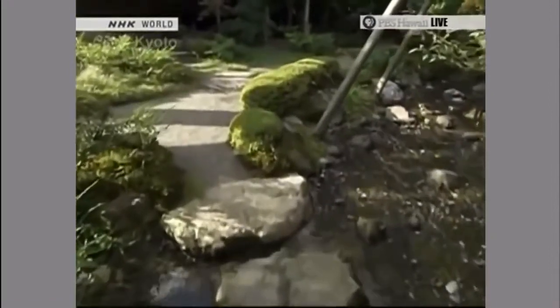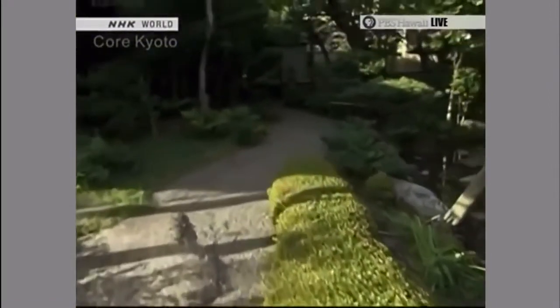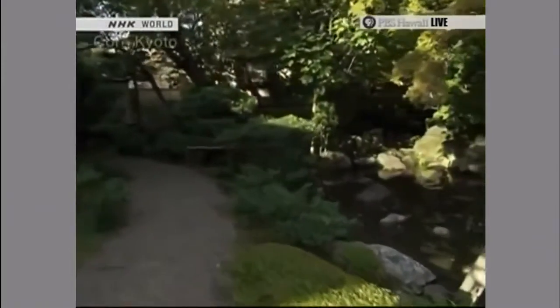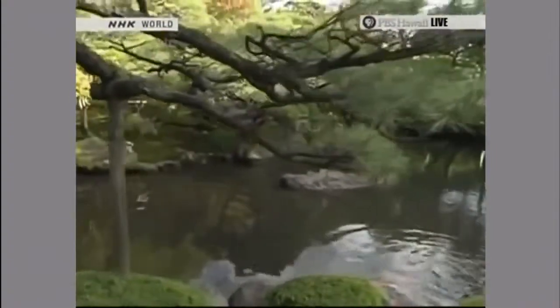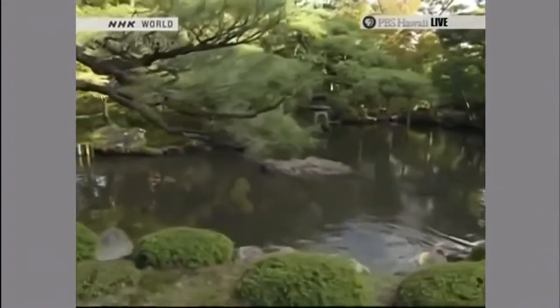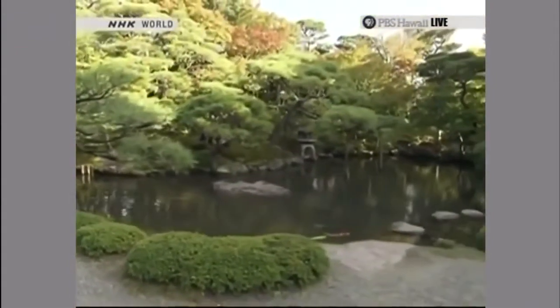Follow the stream's flow and cross the stepping stones, through into the grove. Eventually, you will come upon colorful carp swimming in the pond. The diverse scenery in this limited space enchants visitors as they wander around.